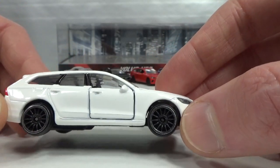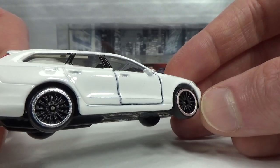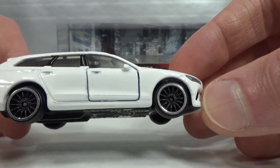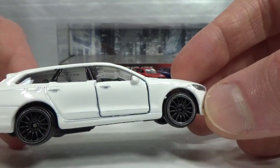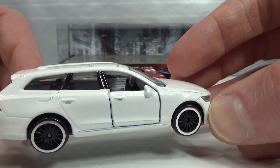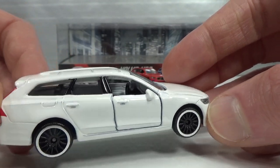We got new style rims. I think these wheels are new for 2021. I've not seen these before, or maybe I was not paying attention when I was doing my 2020 premium cars video, but I don't think I've seen these before. Got some side deco here. The B and C pillars are painted black.